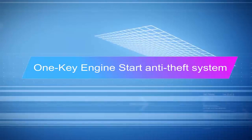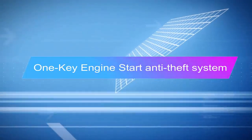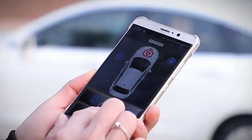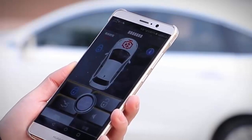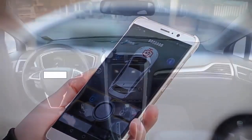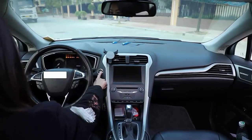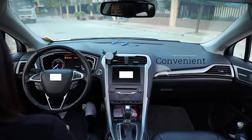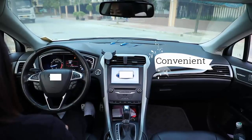MP9001 button start car alarm system. Without changing the original car wiring, unlock the car door automatically through the mobile phone setting, then press the button to start. Say goodbye to the complicated old keys. The mobile phone locks the door and enters army mode automatically after getting off the car. Easy and convenient, let you experience a very different joy of life.